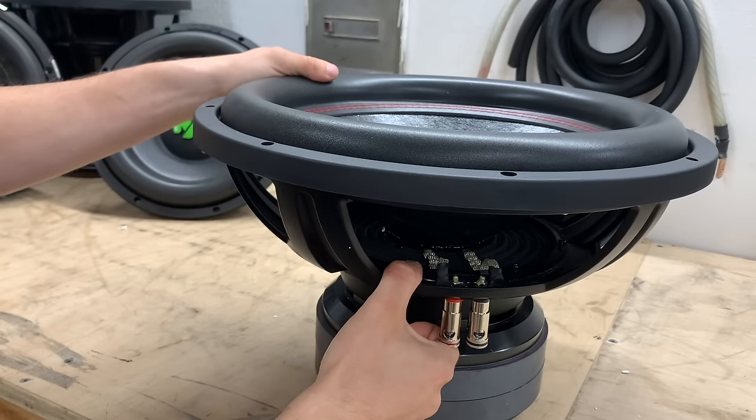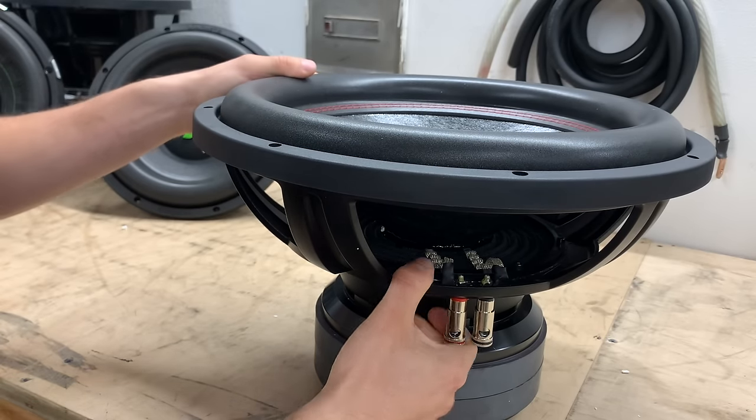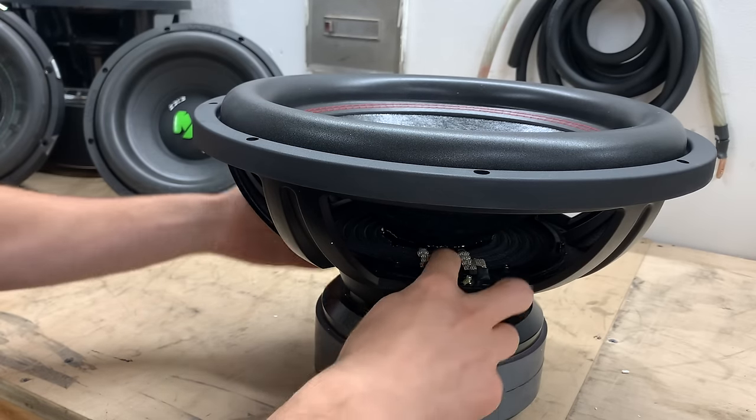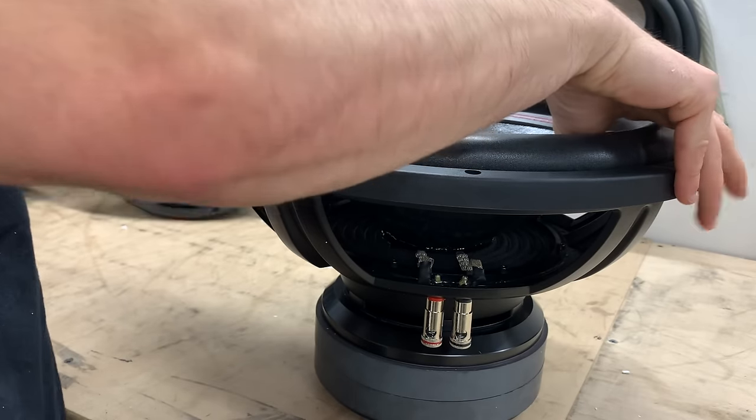We have the really big, like, 6-gauge push terminals on this thing. They are actually quite beefy. Pretty surprised to see that. And we do have the big, flat tensile leads that are sewed into the spider over here. And y'all, this sub is actually really, really stiff.